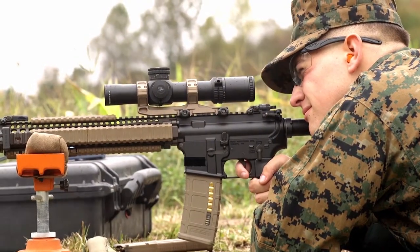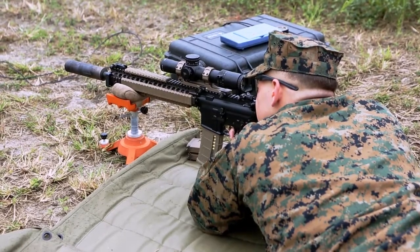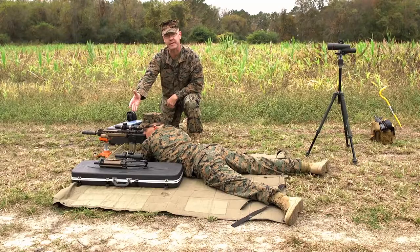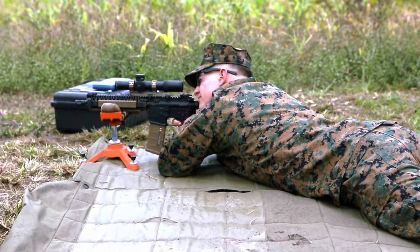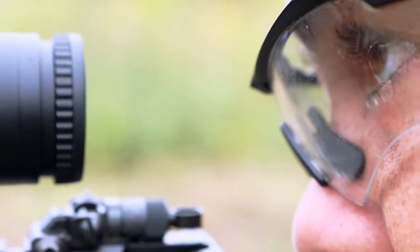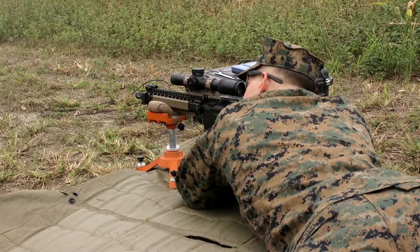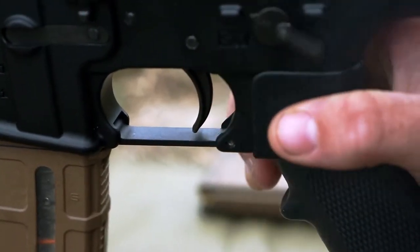First, a 14 and a half inch M4A1 SOP mod RIS 2 with a suppressor. And then we're gonna compare that against the Daniel Defense Mark 18 10.3 inch barrel with admittedly a much larger scope than it needs. But I want him to be able to aim precisely so we can establish a really good group.